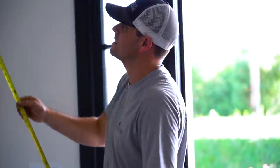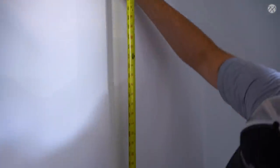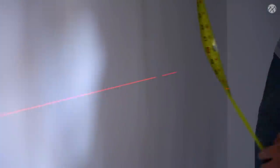We're just going to take a second and double check, triple check, I should say, that we're perfectly level using a laser. We've got 52 inches there.